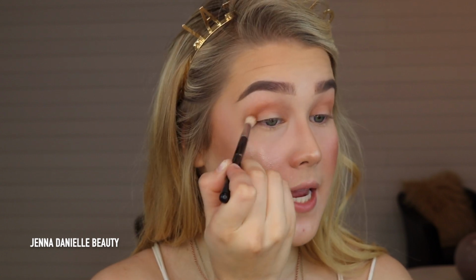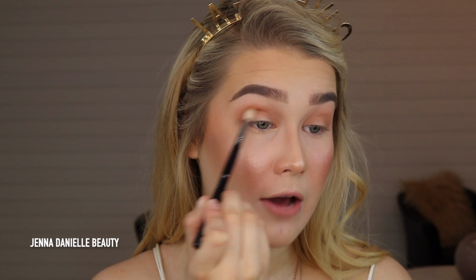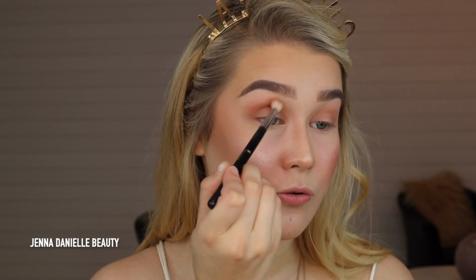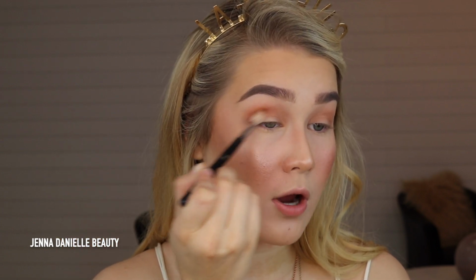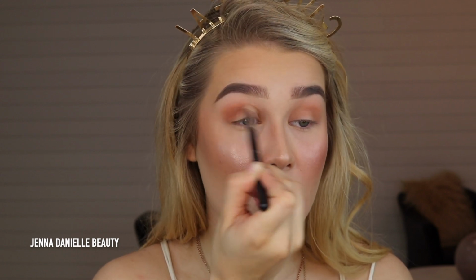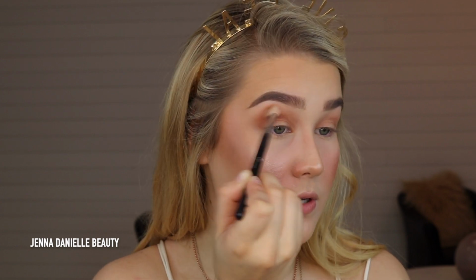And I'm going to just take that deep into the crease, and I'm gonna focus it a little more here in the outer V, kind of just on the last half of the crease. I don't want to bring it in too far. I want most of the drama to be focused around here. So that's why I am placing my product here first, because wherever you place your product first, it's going to be most pigmented. I'm going to blend it just a tiny bit in so it looks blended, but focusing more on here.